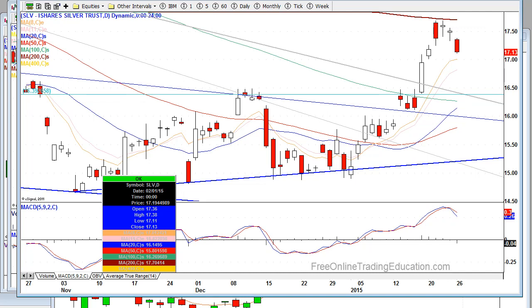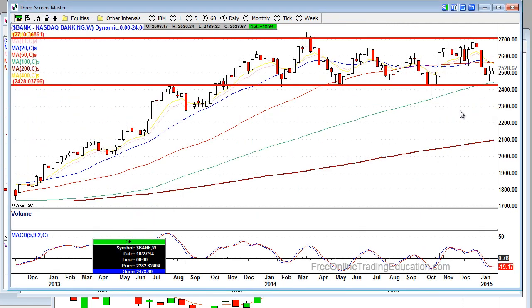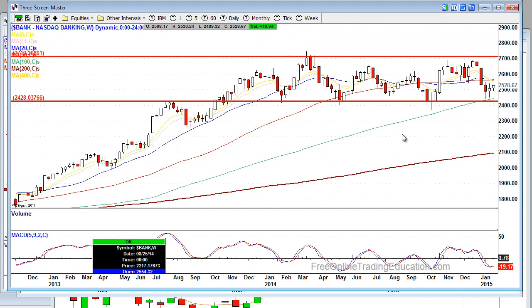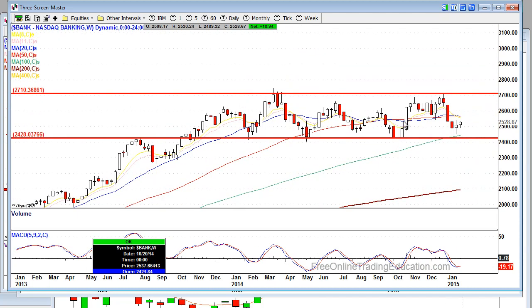And something I want to show you on the bank side. If you go to the banks and go to the weekly chart, this is the weekly chart on the biggest index of banks out there. And you'll notice on the weekly chart, we're in this huge trading range between 24.28 and 27.10. A lot of weeks, many months. I mean, all of last year stayed in this choppy sideways market.